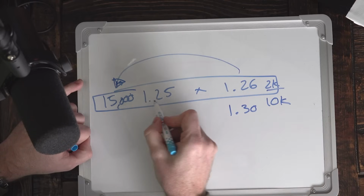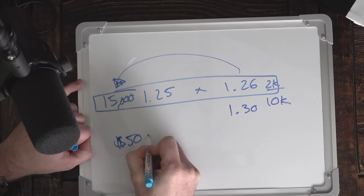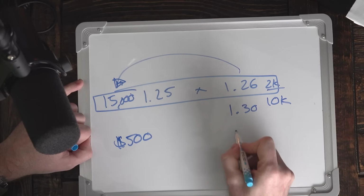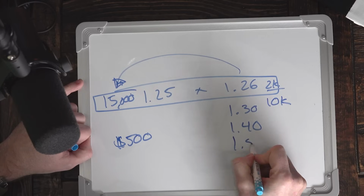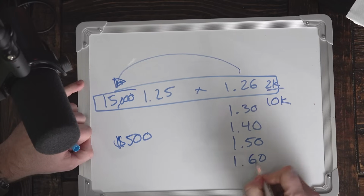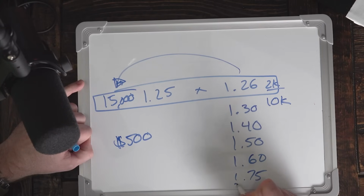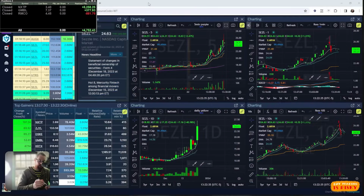Now my stop is about 125, which is a $500 stop, so $500 of risk. My profit target was a move up to 140, that's $1,000. Then to 150, that's $2,000. And then ideally 160, 175, and $2 a share. We ended up getting that entire move. So let's look at the chart on this one.